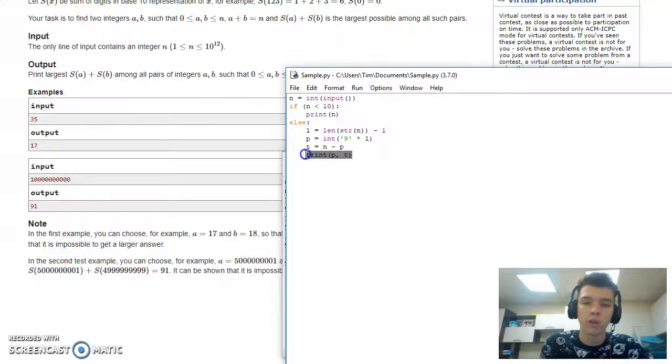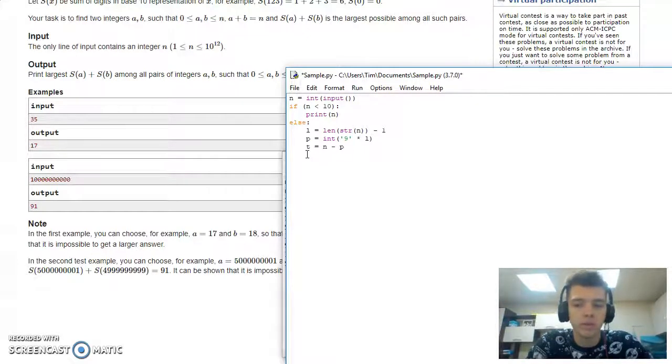Now, how can we count the sum of digits of number p? Oh, it's easy. It's 9 multiplied by L. But what about number t? It's not such an easy way. We should create a new variable, for instance s, and make it 0. And then we should write a line like while t more than 0.